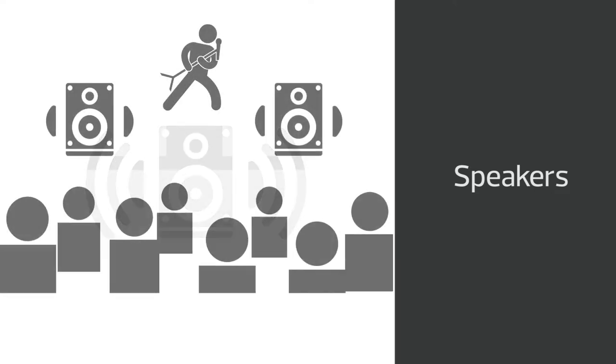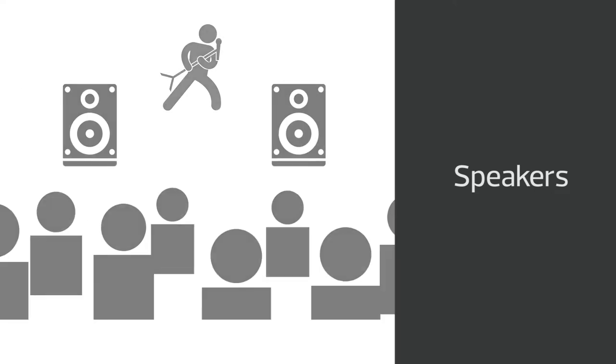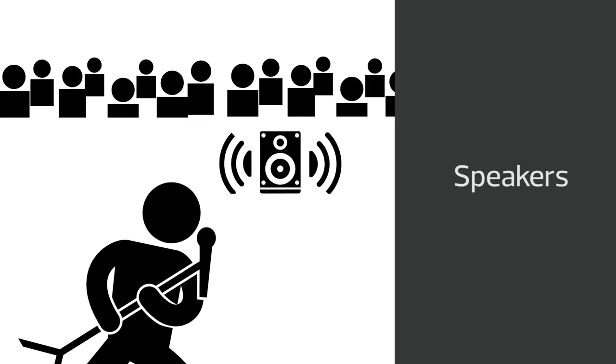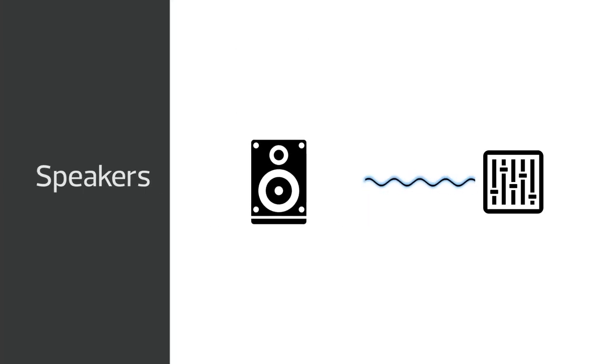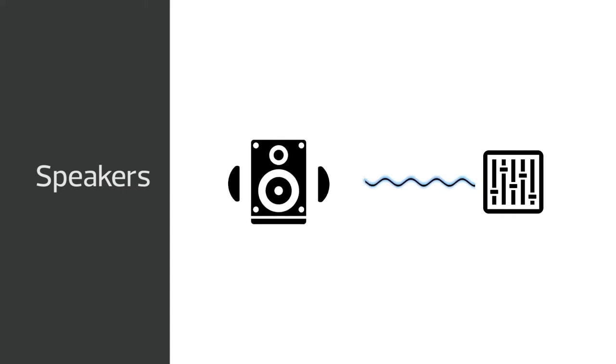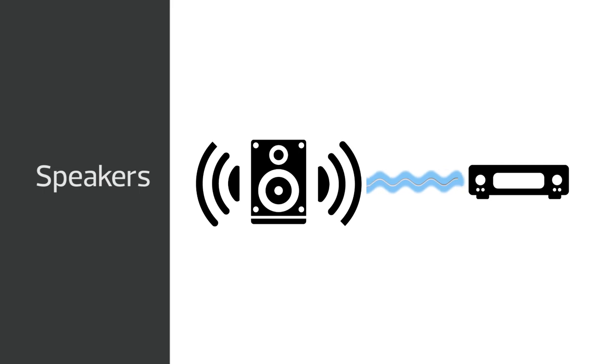You'll find two types of speakers used in live performances. PA speakers, or mains, project the sound to the audience, while smaller monitor speakers let the performers hear their own mix of instruments and vocals. Some speakers are active, they have their own built-in amps, so you don't need a separate amplifier, while some are passive, they require an amplifier to produce sound.